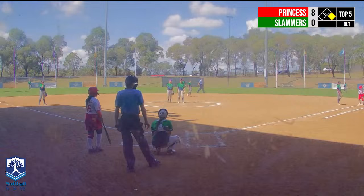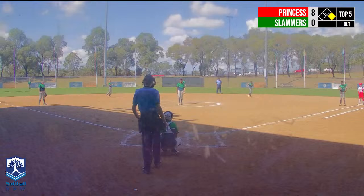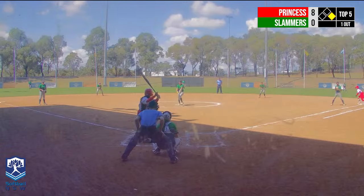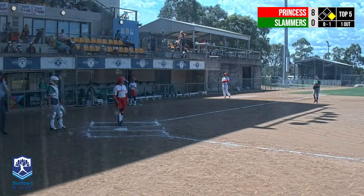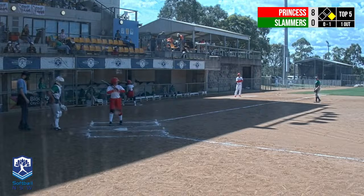Up to the plate for Japan Princess, number 15, Enzu Kawamoto. Kawamoto now up to bat. It's the first runner we've had on base for a little while. She fouls that one off down the first baseline. Yes, it is the first runner we've had out there, apart from Miyu Takashima, who took the ball into the thigh. So Enzu here. See what she can do.